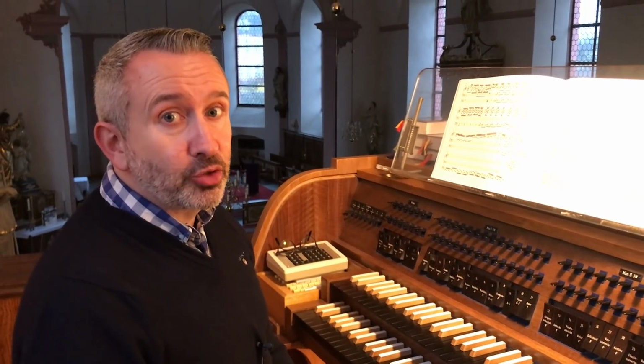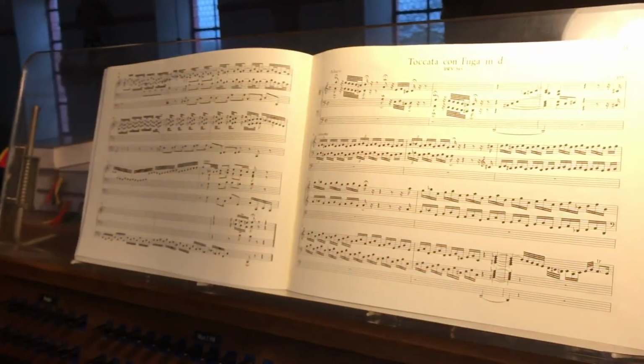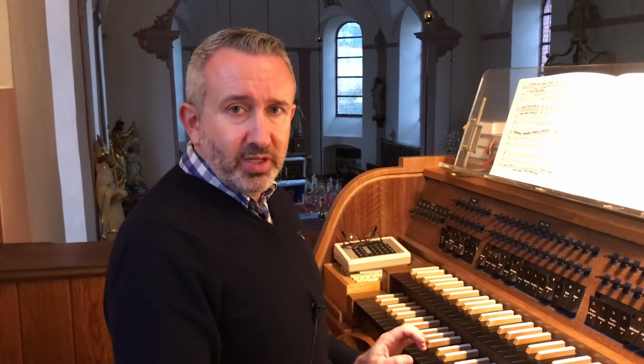So here it is, Toccata and Fugue in D minor. Here's the music, here are the notes. Everybody who has ever wanted to learn an organ wants to play this piece of music. The first thing they want to do, before they even know how to do anything else, that's what they want to play. Now, it's a very, very famous piece of music.